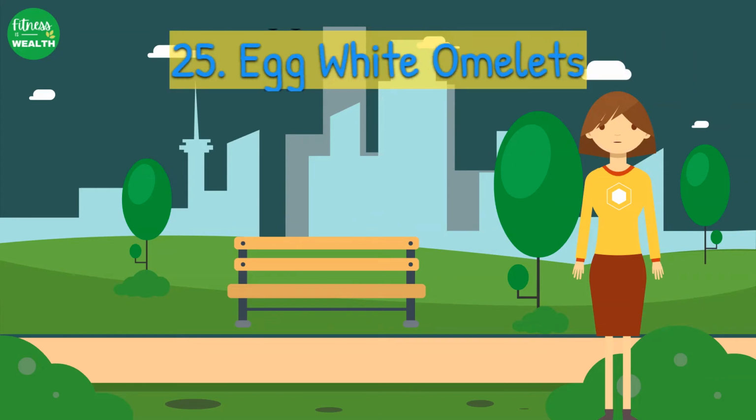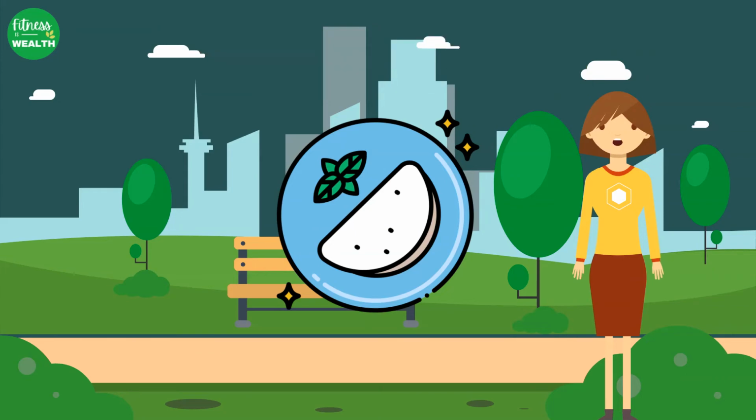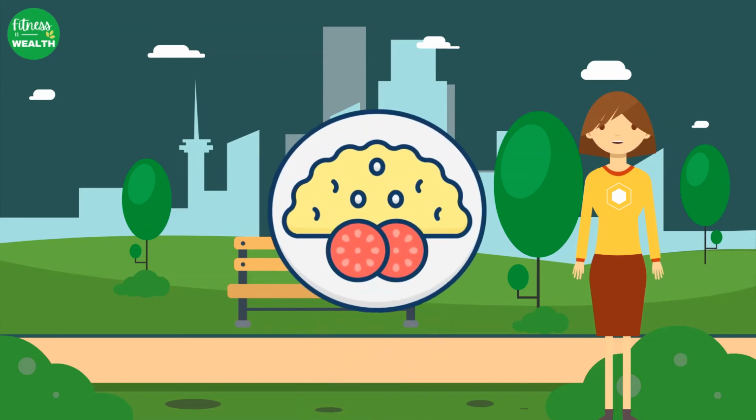Number 25. Egg white omelets. When you choose eggs without the yolks, you're not only missing out on some delicious fat, but you're also limiting your intake of energizing B12, weight loss boosting vitamin D, and a way to raise your good cholesterol. To reduce cholesterol, make your omelets with 1 whole egg and 1 egg white.